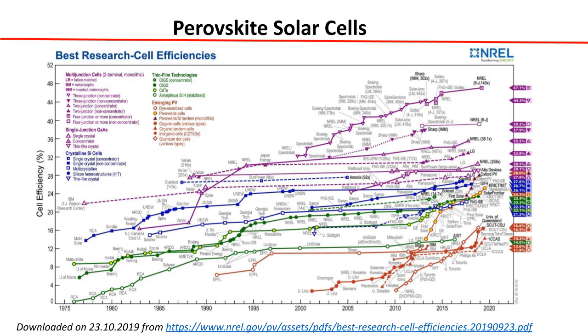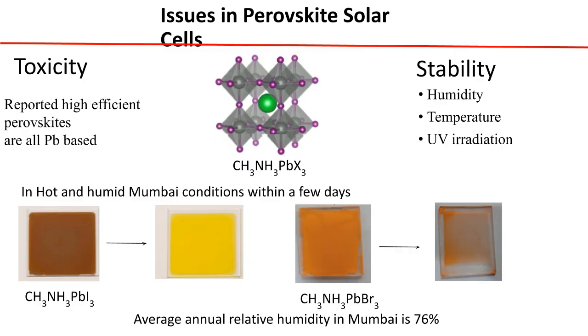So this is the one that corresponds to silicon, and compared to any other technology, the rise in efficiency for perovskite solar cells is very steep. But of course, even though this material has so many advantages, it also has many problems associated with it. One of them is that this material is lead based, which means that it is toxic.